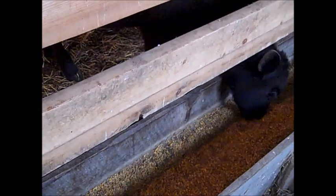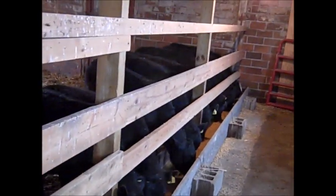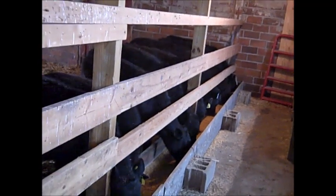And a lot of people ask me, how do you mix your feed? I buy it mixed from our local feed mill, and then there's a nutritionist there that creates the blend for us. And that's pretty much it.